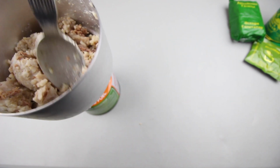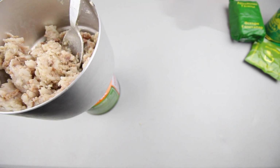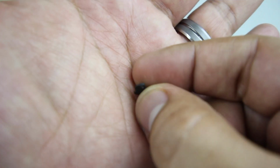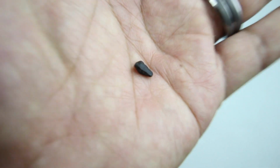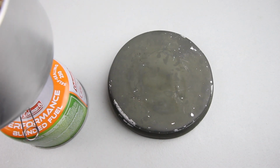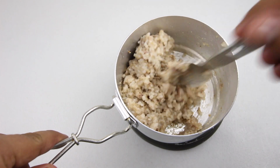All right, we'll come back when it's done. Alright, let me show you guys what I found in the lunch kasha. Appears to be some kind of rock or a pebble. Just be careful when you buy these Kazakhstan rations, you might find a rock. Alright, I think it's ready. Let me just make sure that we don't find any rocks.